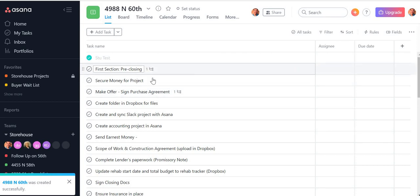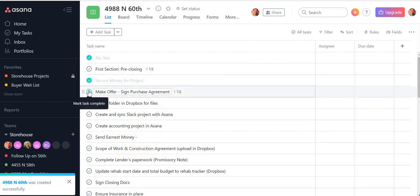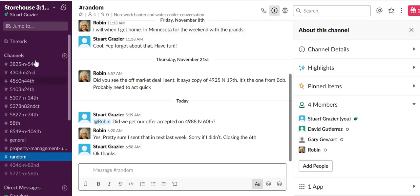This is the pre-closing section: secure money for project. We know we have money. We made an offer. We signed the purchase agreement, did that. We'll create a folder for it in Dropbox. I'll do that later. But then what I'm going to do is create and sync Slack. Slack is another program that we use to communicate, and we create a channel for every house that we're currently doing.